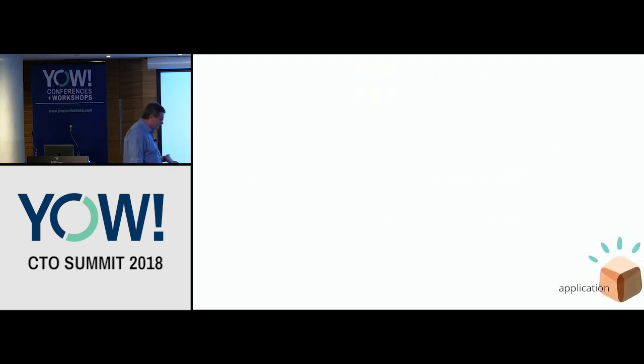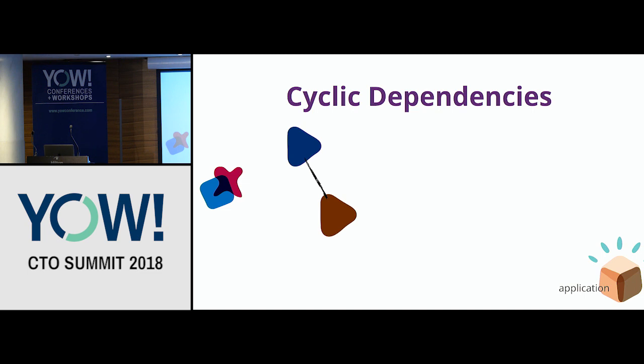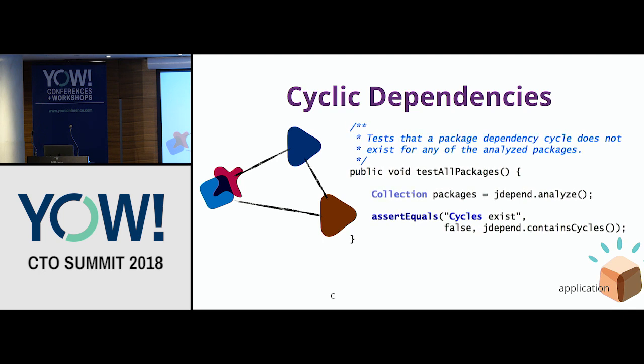So let's say that you're an architect and you're building some sort of component-based system. One of the things that you don't want in that system are cyclic dependencies between your components, where one component references another one, which references another one, which references the original one. This is bad because now it's hard to reuse one of those in some future scenario. And so as an architect, I'd like to be able to prevent this from happening. You can do this by writing a fitness function as a unit test. This is using a tool in the Java world called JDepend. And what it does is check for cycles in your code base and will fail a unit test if one of those exists.